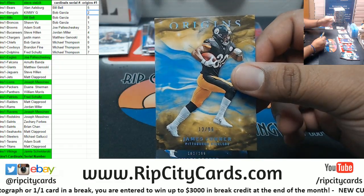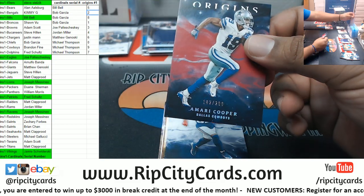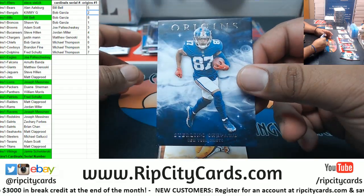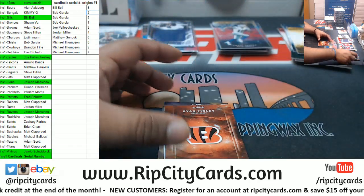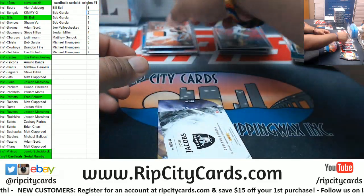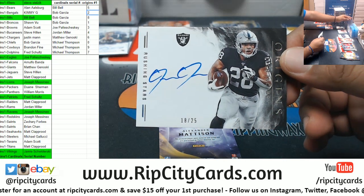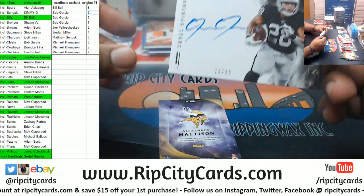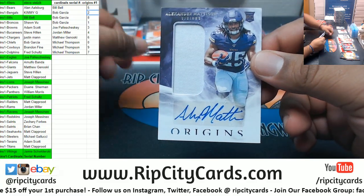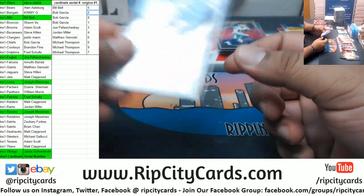James Conner, 99 Steelers. Cooper, 299 Cowboys. Sheesh. Shepherd Giants. Juju Steelers. Finley, 299, two color relic Bengals. Josh Jacobs, Raiders. On card rookie auto to 25 Raiders. Another Viking. Madison. RPA for the Vikings. Not numbered. But there you go, Vikings.